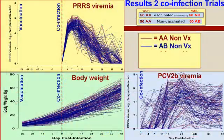But for the co-infection trials, this is the typical thing we see, and these are the non-vaccinated pigs. In terms of PRRS viremia, as expected, they don't show any PRRS viremia up until the point that they get co-infected, and then we see the typical viremia curve for PRRS. For PCV2B viremia, it's a little bit more messy. Not all pigs are clean at the start, so this is at the time of co-infection, and very variable. And body weight, the typical body weights that we see in pigs in the other trials. So those are the non-vaccinated pigs.